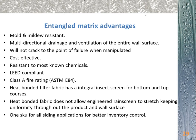These products do not crack to the point of failure when bent and manipulated. These are very cost-effective products. An installed cost to an end user is roughly around $1 a square foot. So remember that slide I just told you guys about, the $5,000 house insurance, homeowner's insurance, I should say. This would cost a homeowner somewhere between maybe $2,000, $2,500, depending on the square footage of their house.